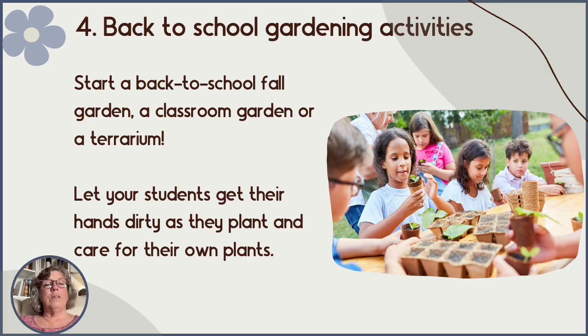For back-to-school gardening activities, are you interested in planting the seeds of knowledge and responsibility? Start a back-to-school fall garden, a classroom garden, or even a terrarium. Let your students get their hands dirty as they plant and care for their own plants. Hands-on learning is an integral part of differentiation in the classroom, and it is also a fantastic way to teach self-regulating social-emotional skills to your outdoorsy types. Gardening teaches them about science and nature, and it creates a sense of ownership and patience as they watch their little green buddies grow. What a wonderful opportunity to teach them about sustainability and healthy eating habits with some simple crops like beans and radishes.